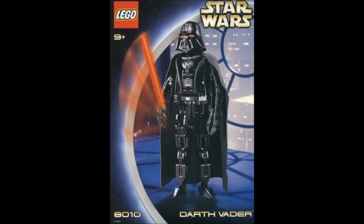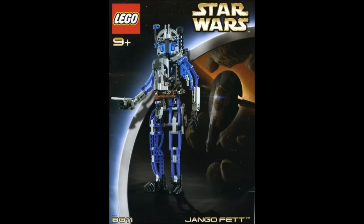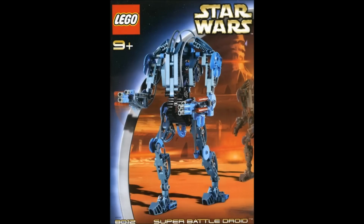And you got Darth Vader, which honestly I like this Darth Vader Technic design. He's actually really cool, and that was $40, but still a pretty cool design. And then you got Jango Fett. Actually, I really liked the Jango Fett as well. Not a bad design. And Super Battle Droid, not bad at all. So really, the only weak one of this wave was R2-D2.